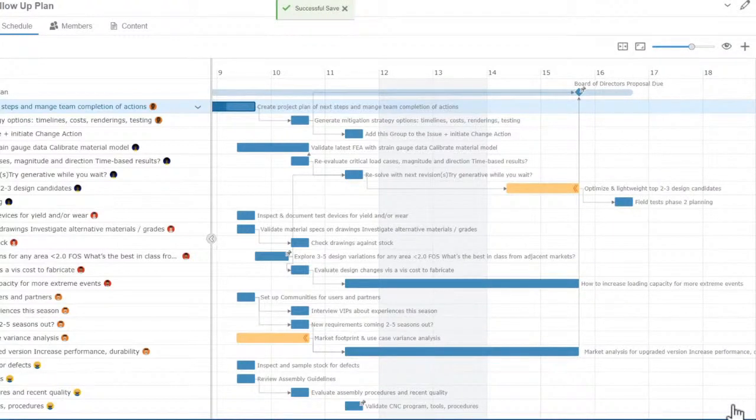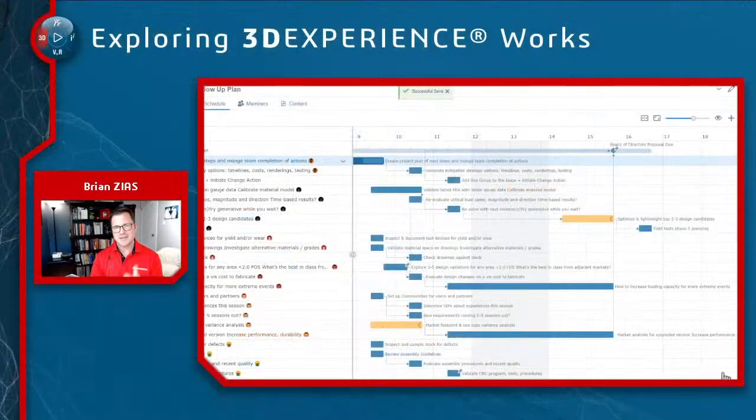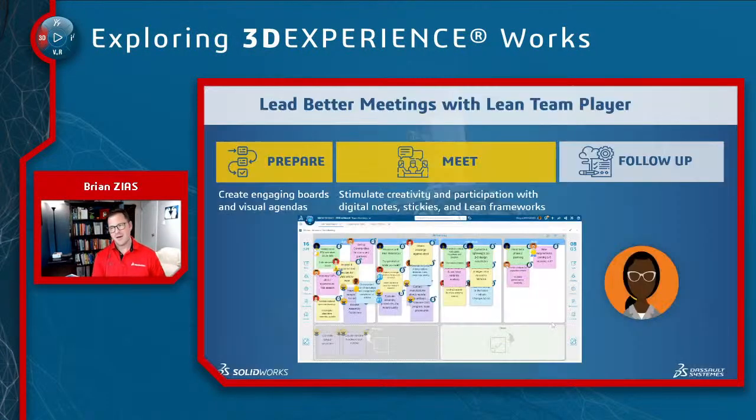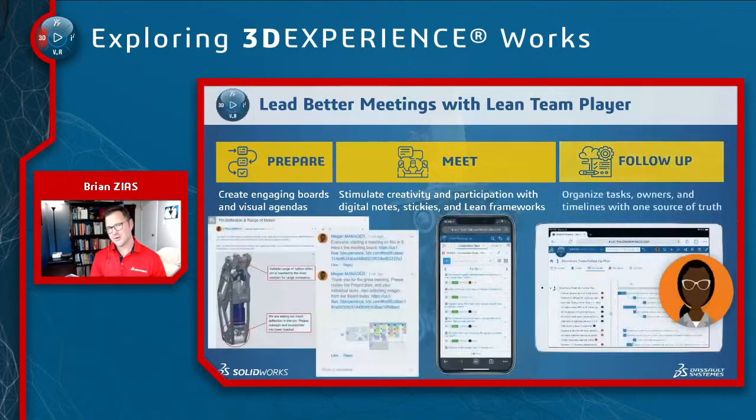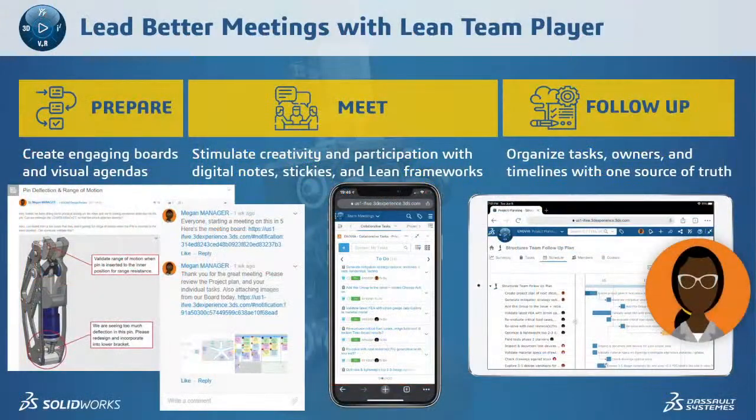But this is Megan Manager's job and she can accomplish all this assuming she has a good idea of how much time these will take because she has that referential experience. But I'm thinking 15 minutes. So I crossfaded a few times here, but 15 minutes to follow up, 15 minutes to do the meeting, 5 minutes to prep. I think this is such a cool tool. Now, not every meeting would warrant a project plan like this, but the possibility is there for the times where, oh my gosh, this is very, very critical.